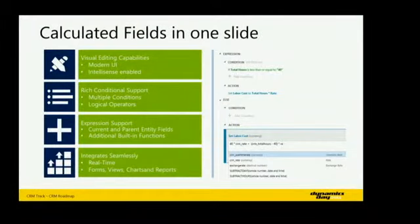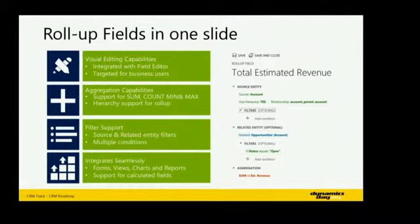So calculated fields. I really just wanted to show this. I'm not going to show you how you configure it, but calculated fields is just a different field type. When you define a field through the normal configuration engine, there will be a new field type: is it simple, calculated, or roll-up? If you choose calculated, and you're used to the business rules engine inside CRM, you'll be able to point and click, use type-ahead, and define your calculated field rules. These run server-side, so if you're importing or loading data, they're going to apply those calculated fields regardless. Roll-up fields work in exactly the same way.